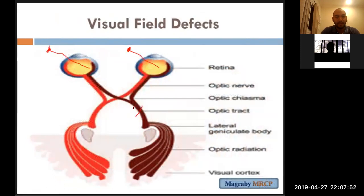So if there is any lesion in the optic tract on one side, the hemianopia will be on the opposite side, as we will see in the next diagram. Then optic nerve, optic chiasm, then the optic tract, then the lateral geniculate body. After the lateral geniculate body, there is the optic radiation. The optic radiation consists of some fibers running in the temporal loop and some in the parietal loop. Then it ends in the visual cortex, which is responsible for the perception of vision and seeing objects.